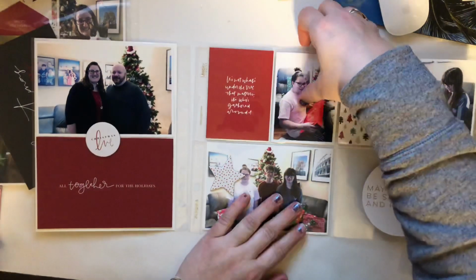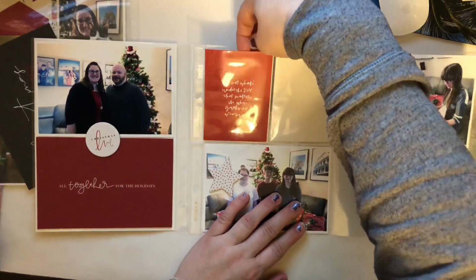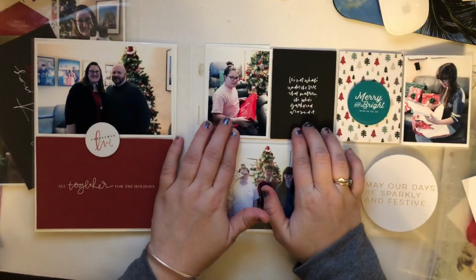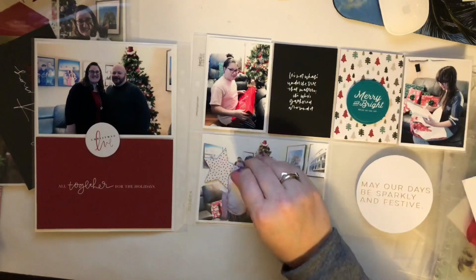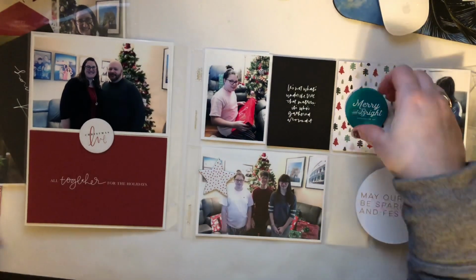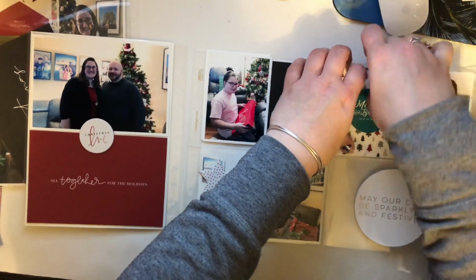And then I end up deciding to play with the Liz Tamanaha card that says, "It's not what's under the tree that matters, it's who's gathered around it," and switching it to the black side because there's black in that tree paper, and we're obviously wearing a lot of black. And I did actually like the way that looked, but I end up not going that route. The blue was too bright of a blue.